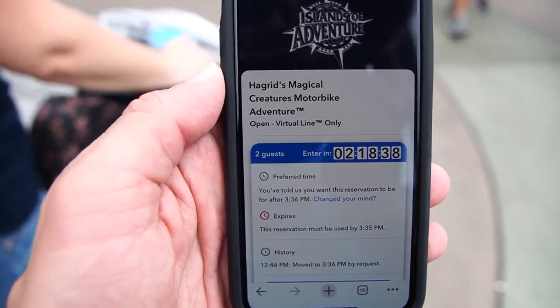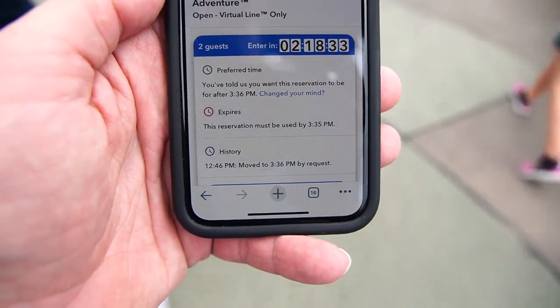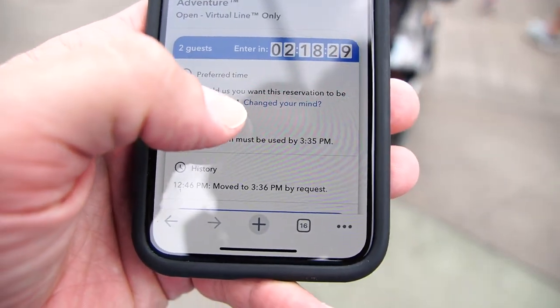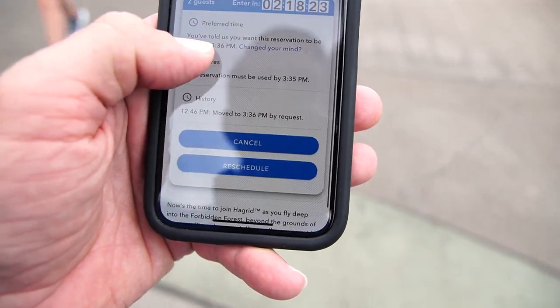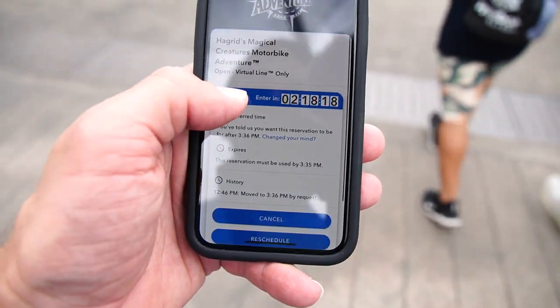Unfortunately, Jackson's getting real tired. Oh no, I know. All right, because we're going to take Jackson back to the hotel for a nap, I was able to change the virtual line to about 3. I told it 3:36, but it changed it to 3:06. So now it must be used by 3:35. I think I can reschedule again once that gets a little closer, if Jackson's still asleep.